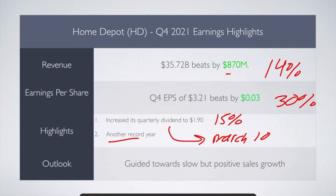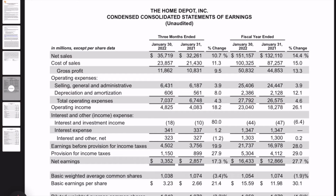With that being said, now that we've seen the earnings highlights, let's jump into the actual financials for Home Depot. Starting with their statement of income, we can see they have net sales of $151 billion for the fiscal year. This is, again, that 14% increase. Their cost of sales also increased about 15%. This is how we get to $50.8 billion in gross profits.